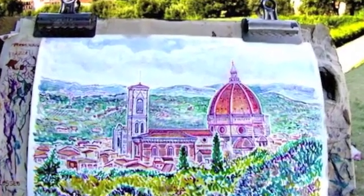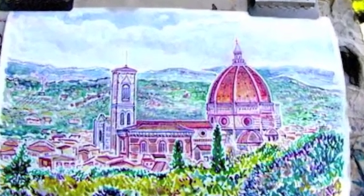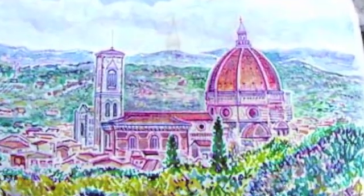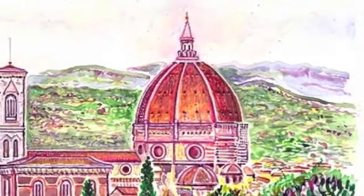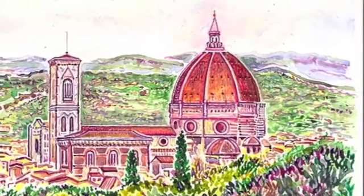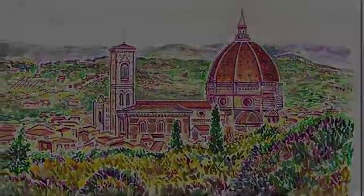Brunelleschi's Dome Within a Dome is a pretty amazing thing. The tower on the left, Giotto's Campanile, the bell tower. And then of course there's the countryside that just goes off into the distance. And you can see portions of the city in the outlying areas of Florence. It's a great place to set up and draw.